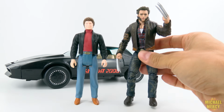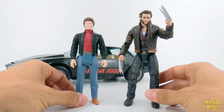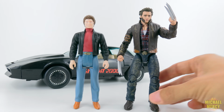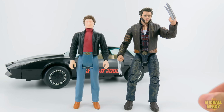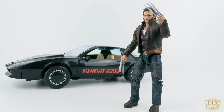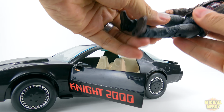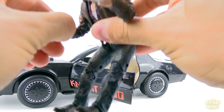And alongside a modern 6-inch figure. I think this one is a little bit taller than 6 inches. Another leather jacket wearing dude, Marvel Legends Wolverine. So both guys on the tall side. Hasselhoff 6'4", like I said, I believe. Hugh Jackman 6'2", which is exactly my height. And let's see how this Marvel Legends figure fits in here, as long as you can get him into a proper sitting position.